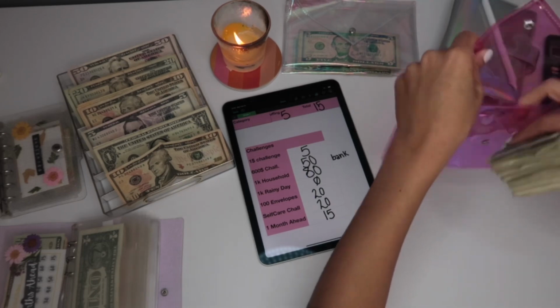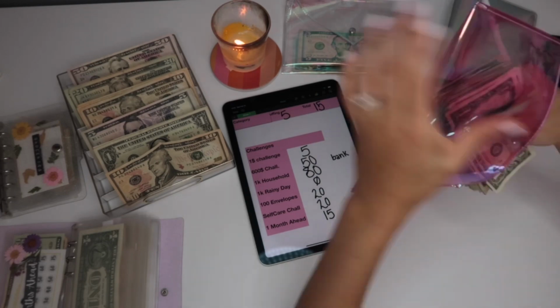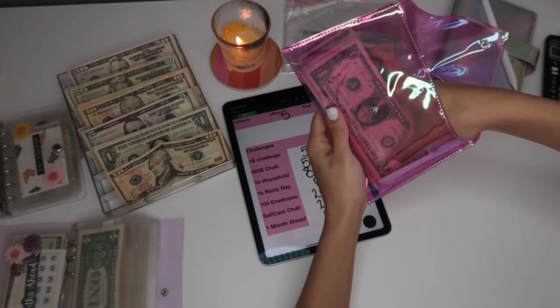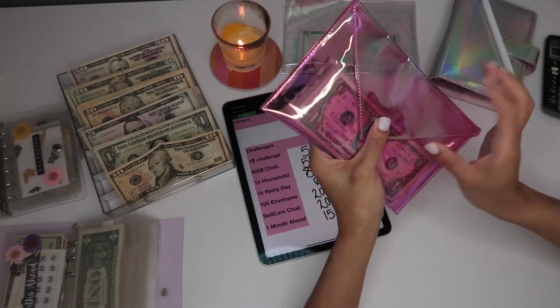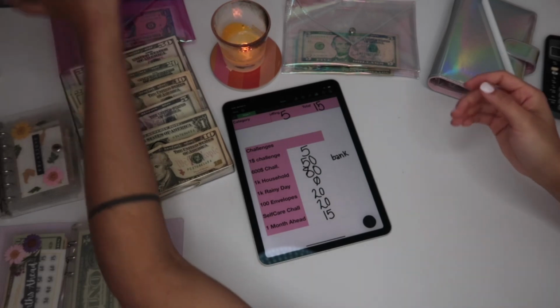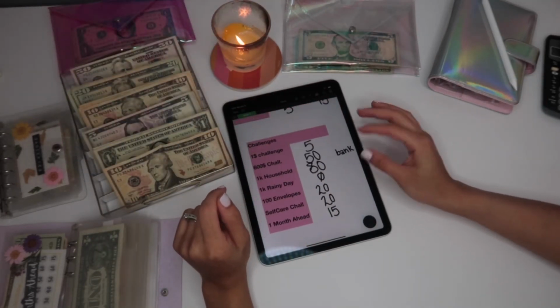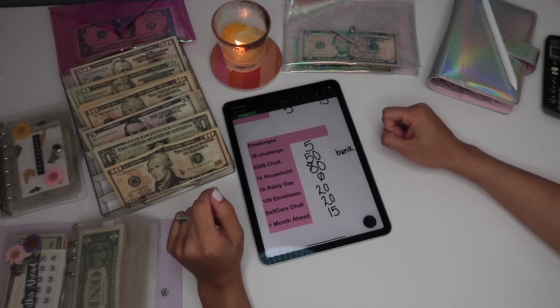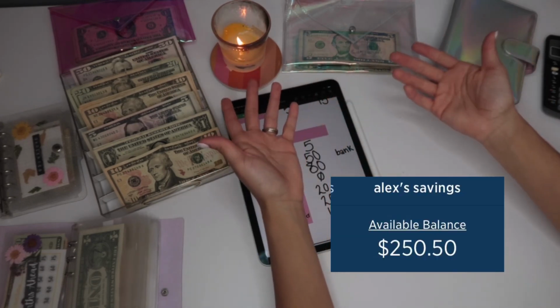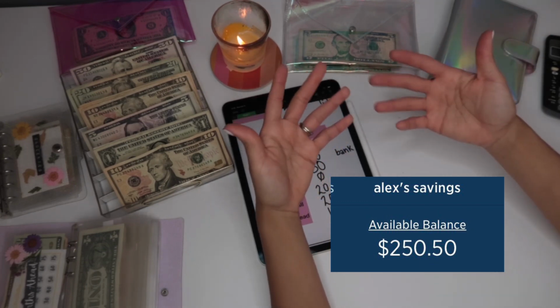And now our ones will be getting stuffed back in the envelope, and we're going to sit it to the side over here. Next challenge is our $600 challenge, which is in my bank, and I will insert a picture like I did last time on the screen somewhere of how much that account now has.